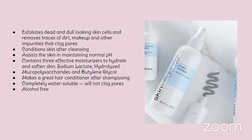Also, when traveling, being that it is the summertime, I actually love to refresh my face and sometimes even my body to get a nice cool feel. I know people that put this in the refrigerator and have a nice cool feel with the lavender and lemongrass that's included in this pH normalizer. I also love that it's alcohol free and completely water soluble, so that it will not clog your pores. Your pores will be safe from alcohol and other junk.